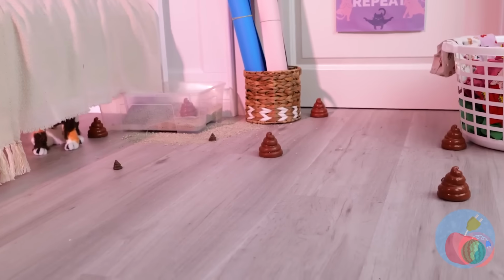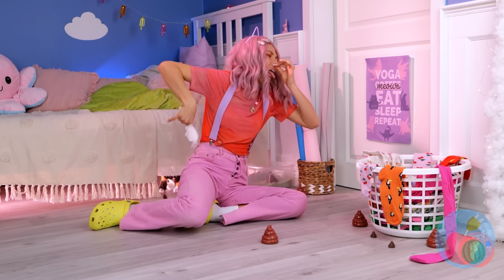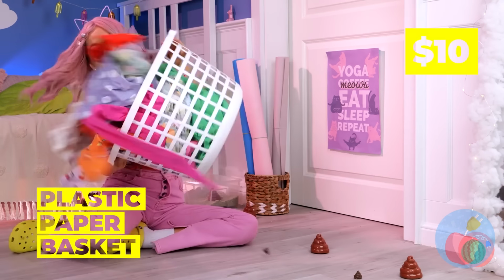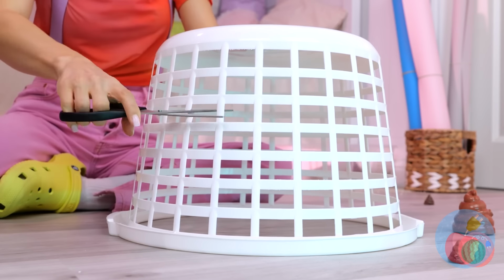Ugh, we need to get a litter box in here. In the meantime, it's time for a little pickup. Ew. Looks like she's got an idea. And just in time, too.